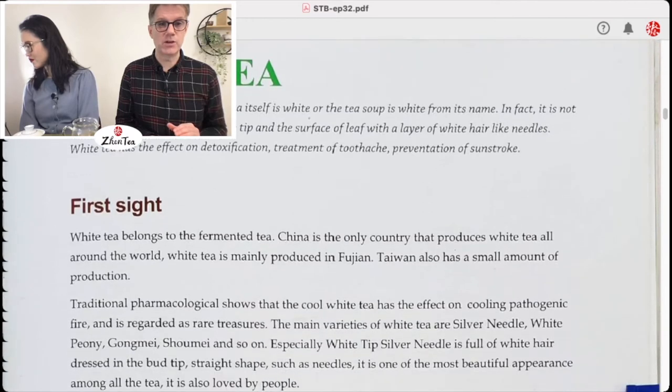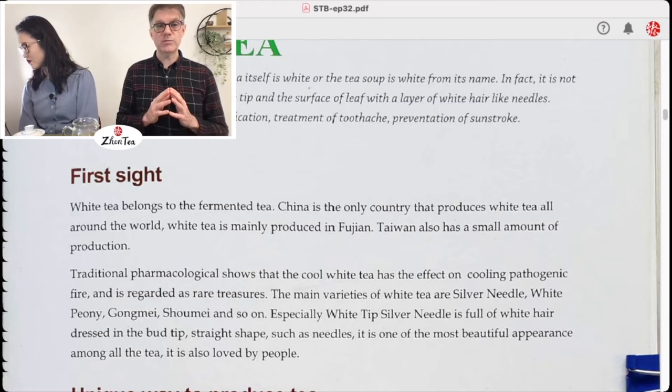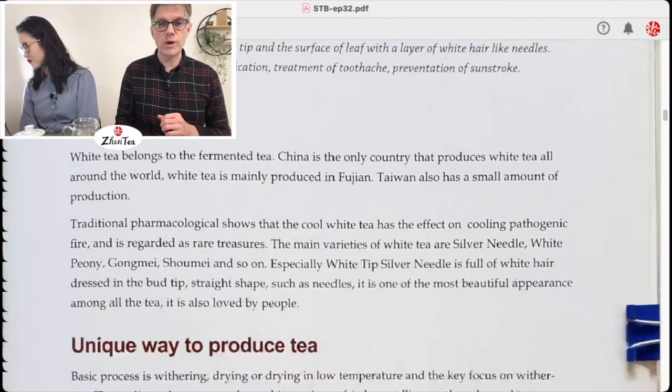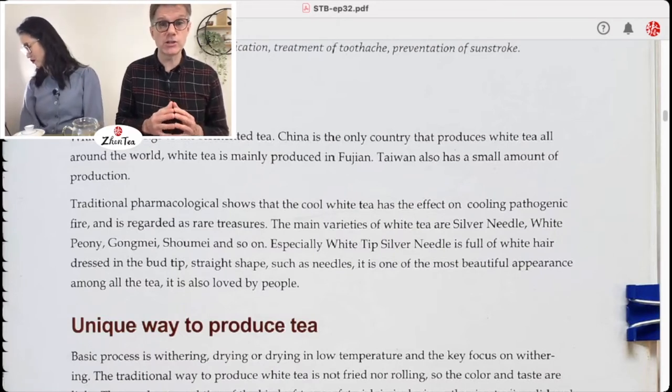White tea belongs to the fermented tea. China is the only country that produces white tea all around the world. White tea is mainly produced in Fujian. Taiwan also has a small amount of production. Traditional pharmacology shows that the cool white tea has the effect on cooling pathogenic fire, and is regarded as a rare treasure.